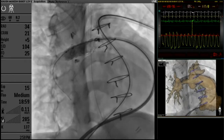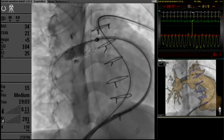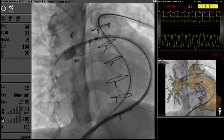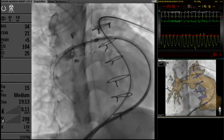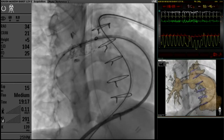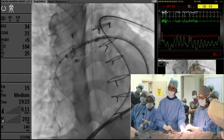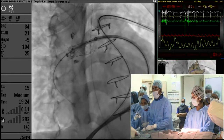Okay. Is it deflated? Yes. It's taking such a long time to deflate. I'm allowing my sheath to walk in through the balloon. Dr. Devashree is going to hold the sheath for me here, and I am going to take the balloon out.